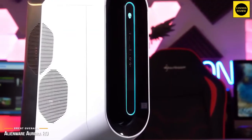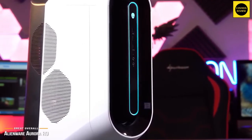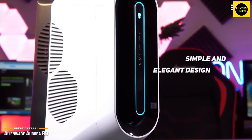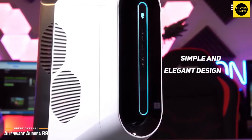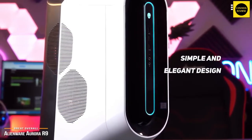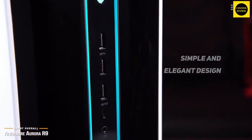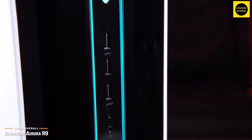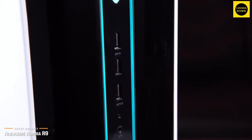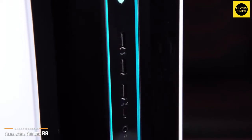When it comes to design, the Alienware Aurora R9 opts for a more subtle approach and stands out from the crowd. If you like simple elegance, then you'll love the R9. There's a single hoop of light at the front, and the lit-up logos are the only flourishes on display. Its elegantly matte case is reminiscent of old-school Macs, and its scooped-out front not only allows for better airflow, but at the same time creates an eye-catching statement piece.